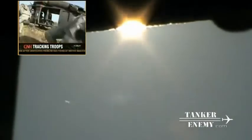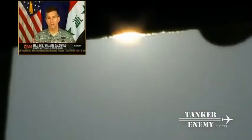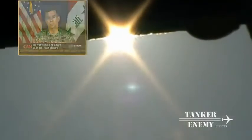A relentless search for 2 missing American soldiers in Iraq. Could tracking devices placed on their bodies have helped to find them faster? That kind of technology does exist. Obviously, it's not down to fine microchips at this point, but it does exist and is used in this theater by certain forces when they're conducting the specialized type missions.